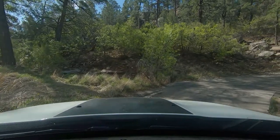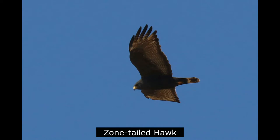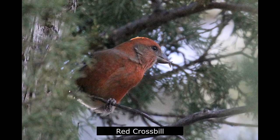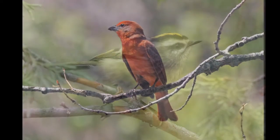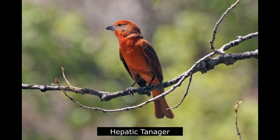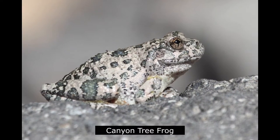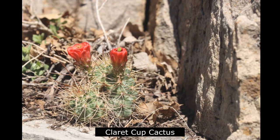We photographed the following locally rare species in the pine forest area just below the rim: zone-tailed hawk, red crossbill, golden-crowned kinglet, hepatic tanager, canyon tree frog, and the claret cup cactus.